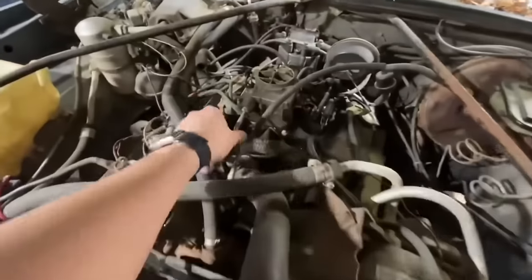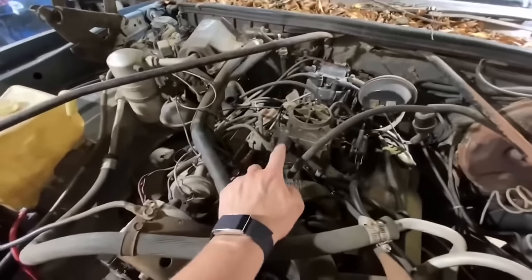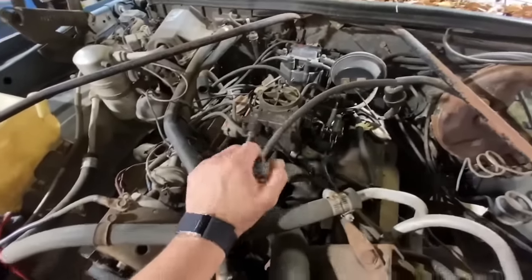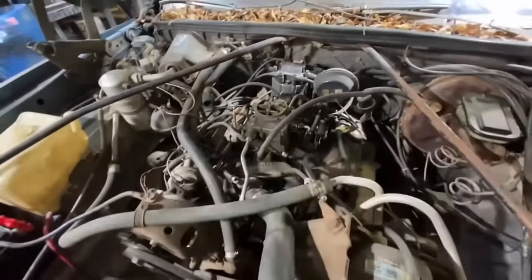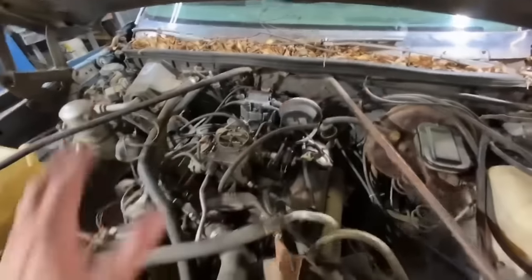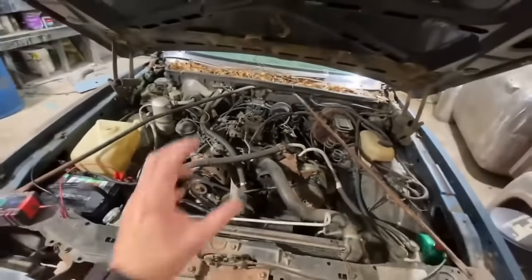I don't care about putting a four barrel on it. If the two barrel is working, there is usually a fuel filter inside there. I'm going to go ahead and crack that all out and we'll just do some general maintenance on it. See if we can't get it running a little bit better. But first we need to get all these leaves and stuff out of here and then we'll start digging in.